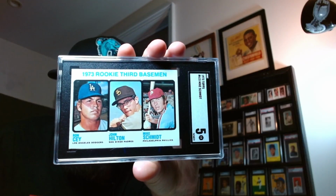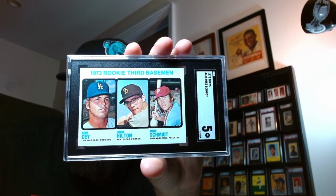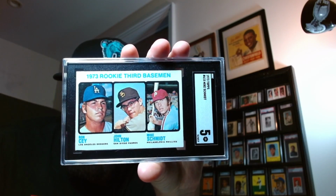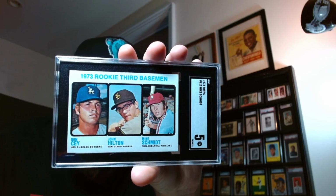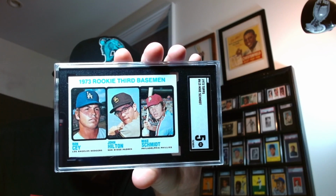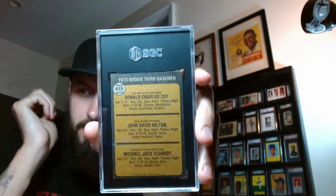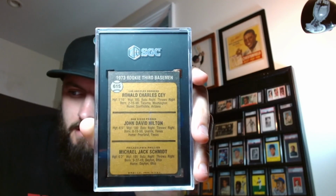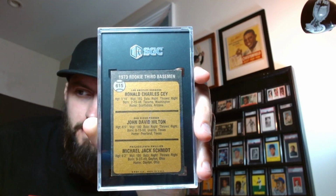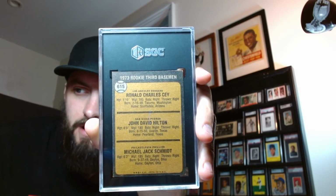Here's another good one. 73 Mike Schmidt. I've always found that this card is tough to find with good centering on the front. I've always seen the left or right be really off. This one is a great example of good centering on the front. And the back, even better. I've always found the back to be off center. The 73s are tricky, man. They're very tricky. But I thought this was a good grade for this card.